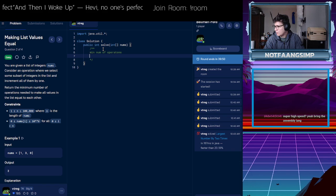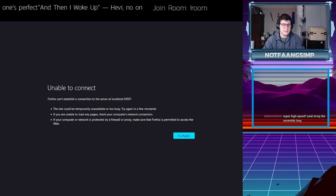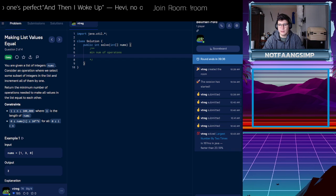will be super high speed. Yeah, bring the assembly language. If I ever have to write another line of assembly, I never want to go back to writing assembly. Let me see if I can drag this over real quick. Let's see if I can pull up an image here.